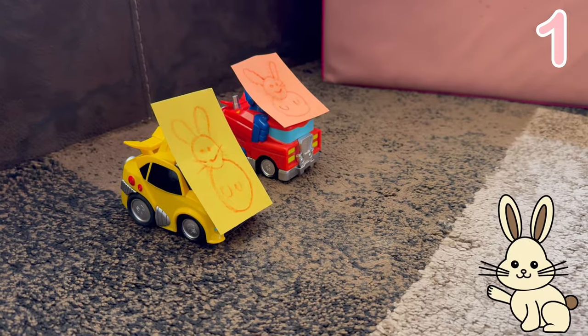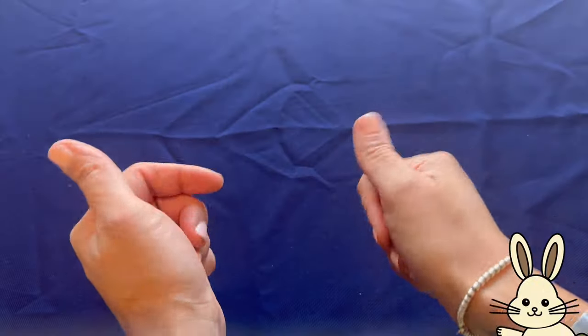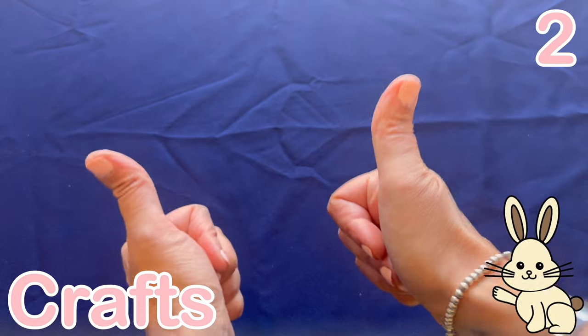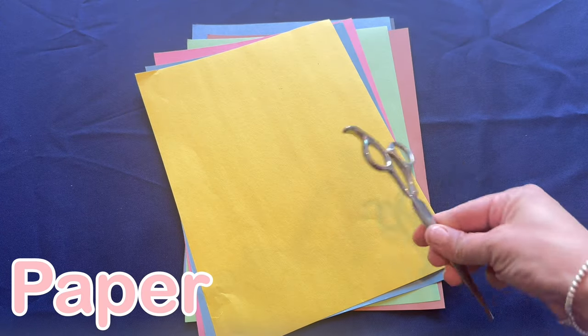This is number one. Hello, Honey Bunny. And number two, we're doing some crafts. And here is number three. Oh, I'm talking to Shelby. Hello. Here is number four during the Open Shut Them song. And number five. Did you see them all?